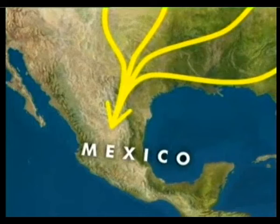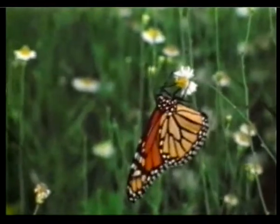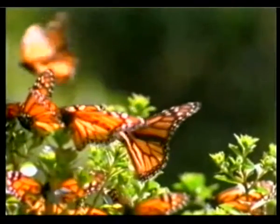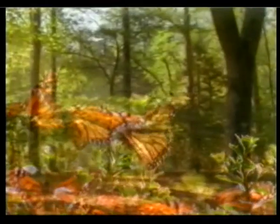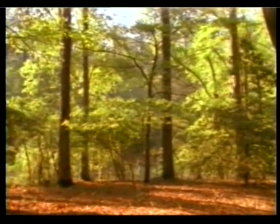The beginning of the monarch's migration has also been planned from one single center. They do not start out on their journey on just any day, but on that one day in the autumn, the autumnal equinox, when day and night are the same duration.